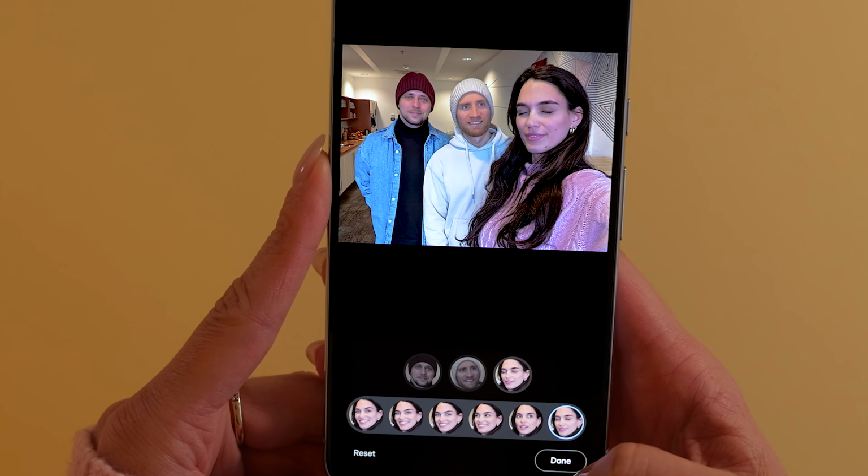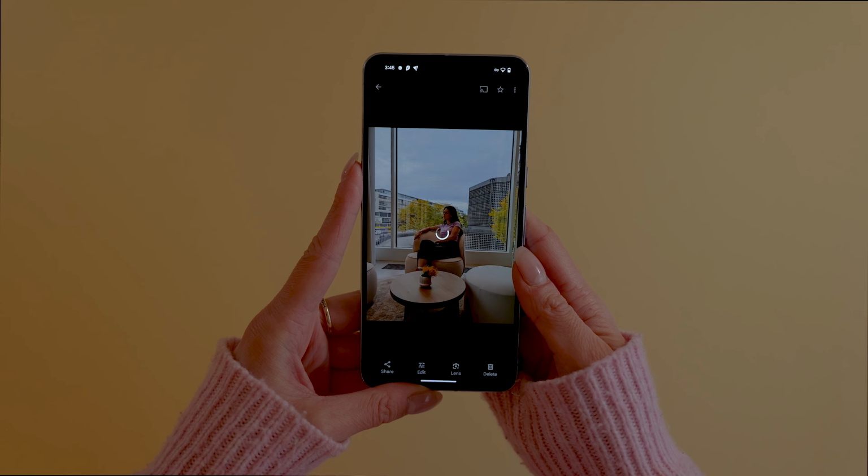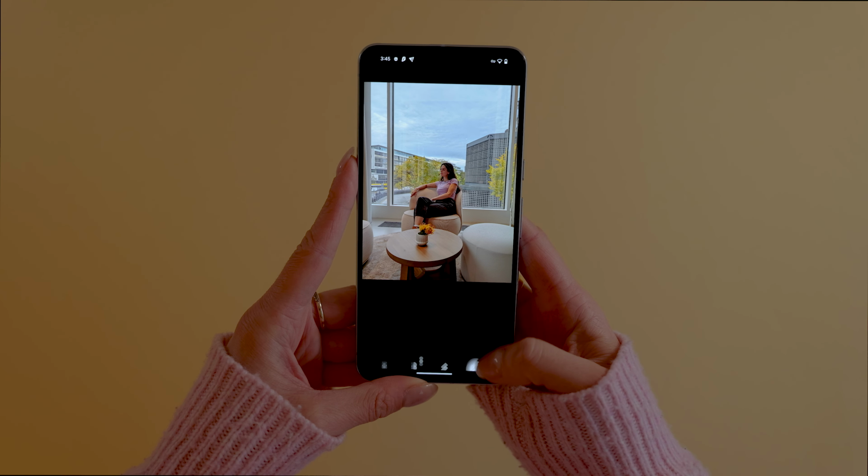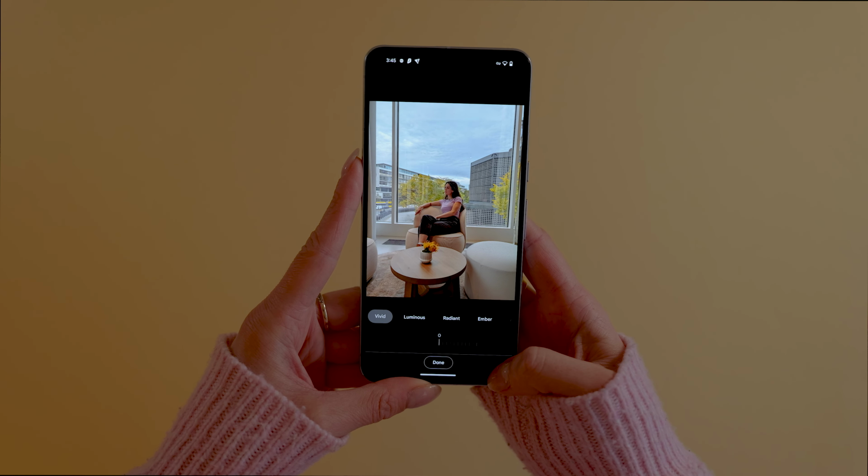Another feature is the ability to swap the sky in photos, which is undeniably impressive, but can be a hit or miss. Sometimes it ends up looking extremely unrealistic, but other times you would never be able to tell that it's AI.